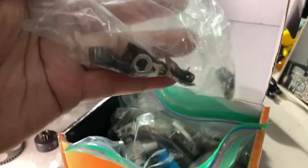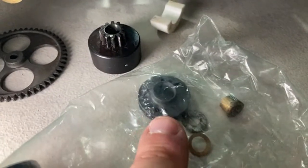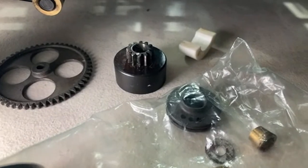All right, so these are just 2 shoe clutches. We're not using that. Oh my God, I need an assistant to record it. Okay. Here, this part. Who knows what that is in this bag? Well, I mean, it's a clutch. We all know it's a clutch, right?